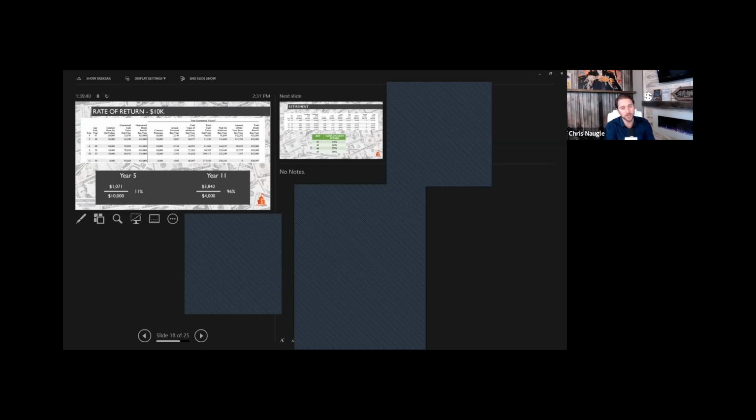If you're going to pay cash for the AC, I still would make an argument that this might make more sense: make the deposit, pay the AC, but then you're missing that recapture part.